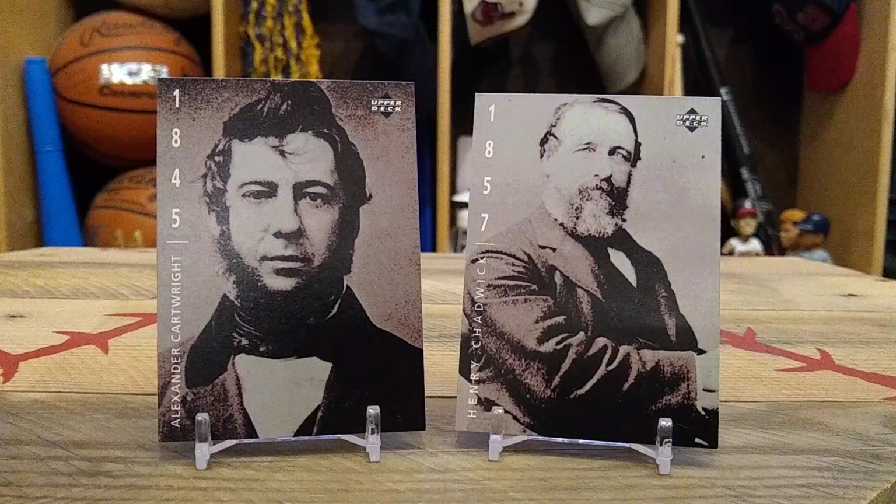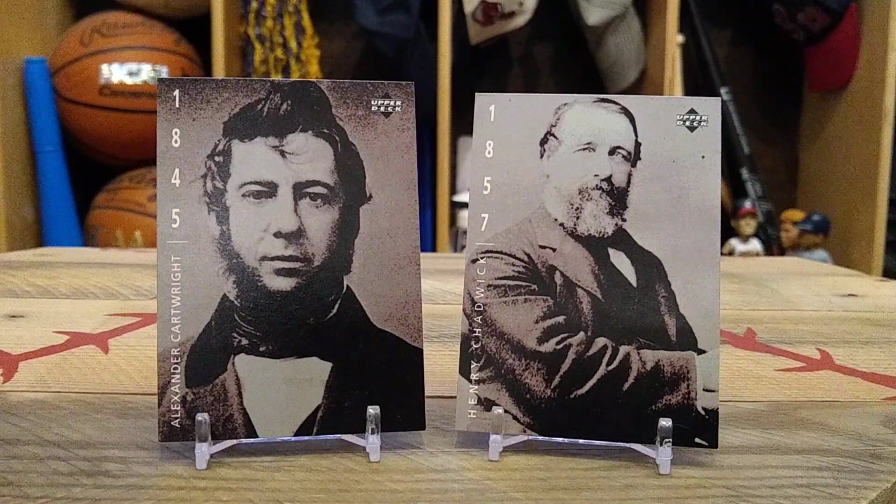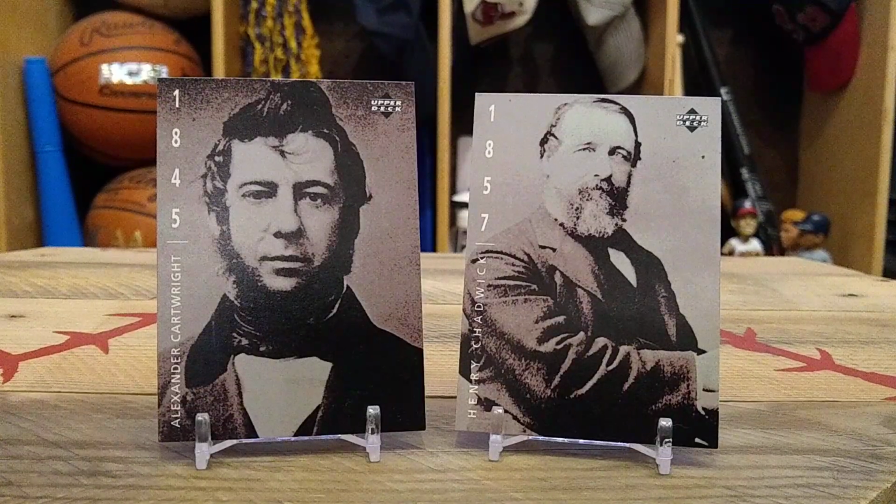Lastly is Net54. Now this is more for vintage collectors. Net54 is a forum. It's a community of collectors that have a wealth of knowledge. I know Baseball Collector is a member on there.